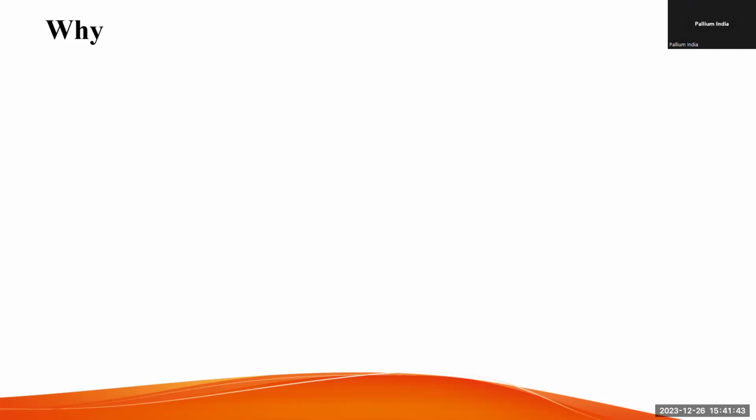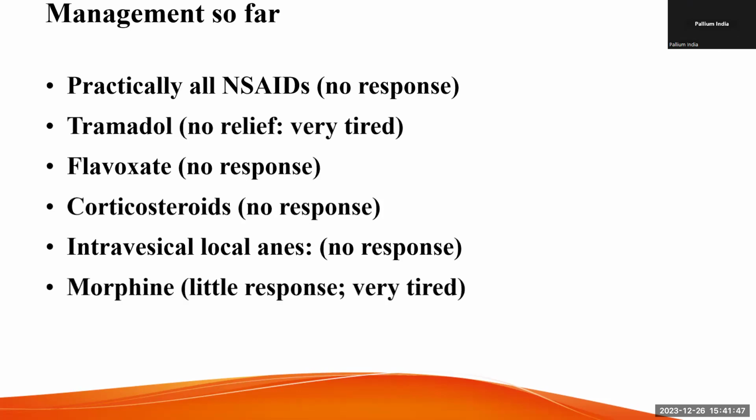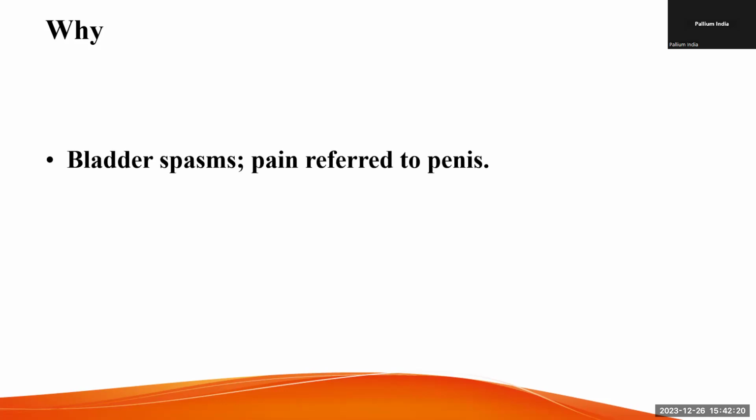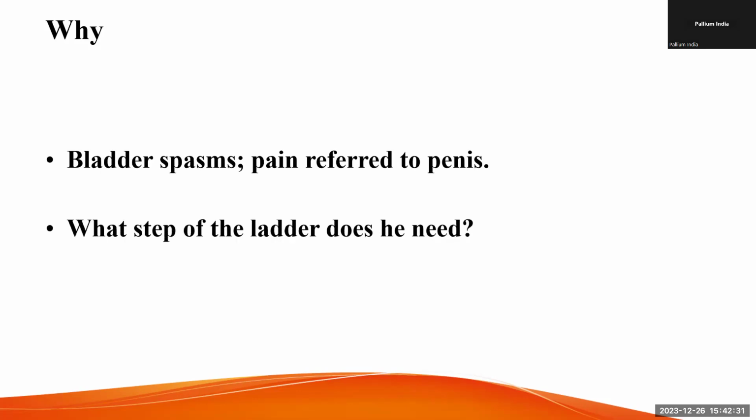So we have already seen that the opioids are not helping in this patient. We have tried morphine, but still it's not helping. So what we can do next is a detailed evaluation and detailed history taking, with evaluation of his pain, to understand the cause of his pain. He has pain in his pelvis, and on detailed evaluation, it was found that this was due to bladder spasm, and the pain was referred to the penis. Now, what step of the ladder does he need? Which medication do you think would help him in this situation?